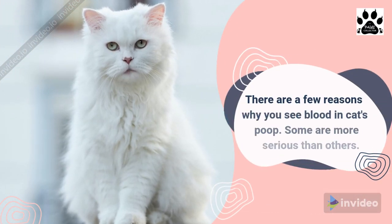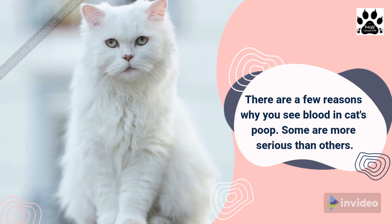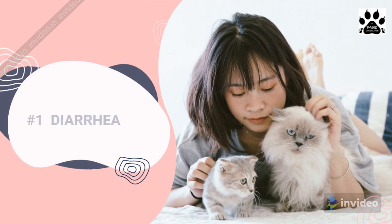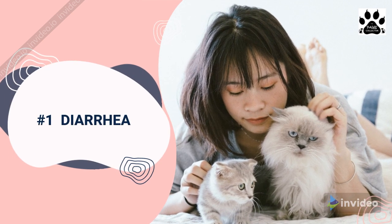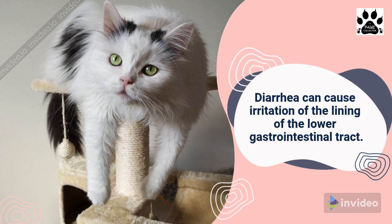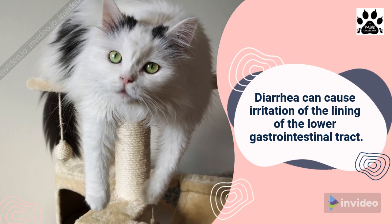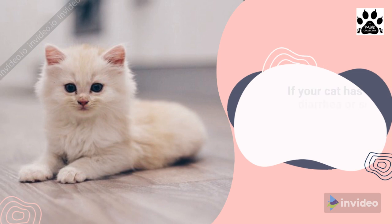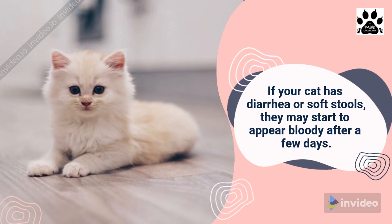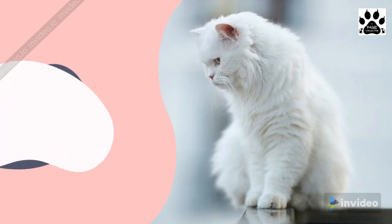There are a few reasons why you see blood in a cat's poop. Some are more serious than others. Number 1. Diarrhea. Diarrhea can cause irritation of the lining of the lower gastrointestinal tract. If your cat has diarrhea or soft stools, they may start to appear bloody after a few days.